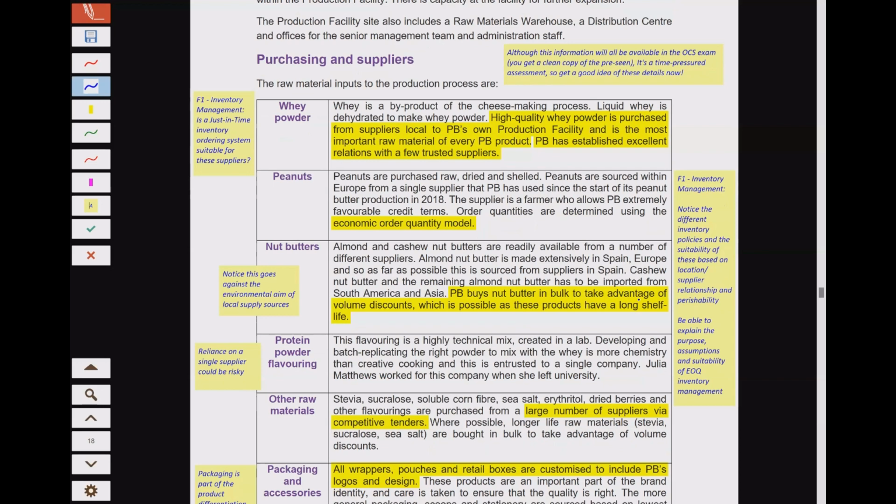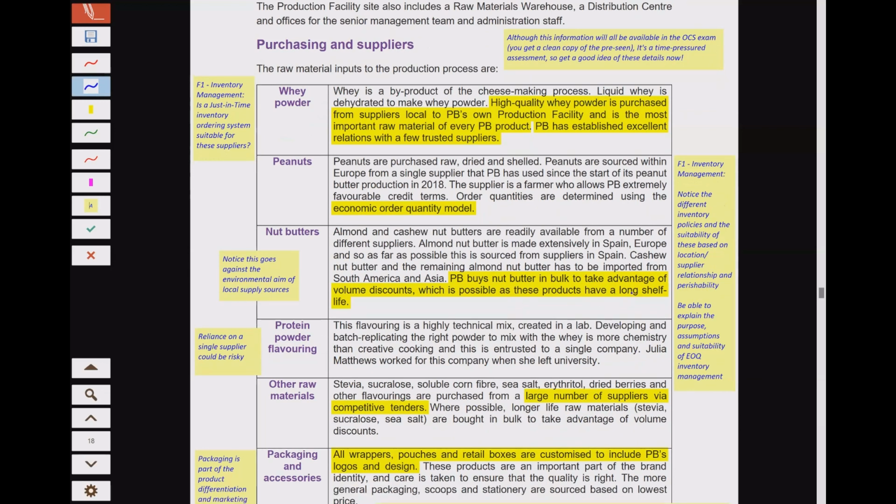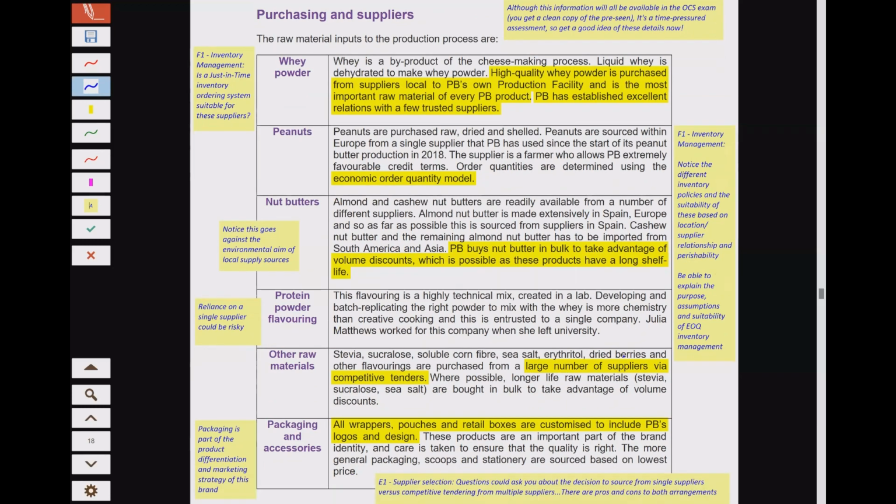So I guess buying lots of it means we've got fewer deliveries, which is why economic order quantity wouldn't work for them as well, because we're buying in bulk. But that's okay because it's a long shelf life on those. So it's a different inventory policy and purchasing method there.